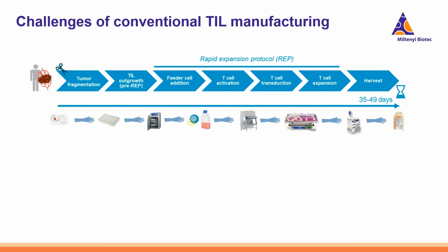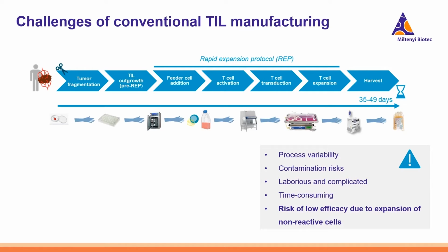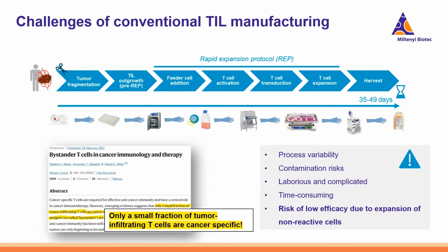We mentioned earlier that the conventional TIL expansion procedure bears some challenges, such as, for example, the time factor, and I would like to take a step back and look into this again. The time needed to expand TIL is dictated by the enduring and delicate fragment outgrowth procedure, as well as the need to reach extremely high cell numbers, explained by the fact that only a fraction of those cells are truly tumor-reactive. Most of the cells are just bystanders and might be, for example, coming from the bleeding during the surgical tumor removal, or just be not tumor-specific, meaning that there is also a risk of low therapy efficiency associated with the expansion of inappropriate TIL clones.